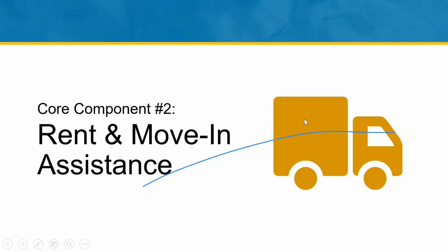I don't know what this blue line is on my screen. I think someone drew on there. I wish I knew how to erase it, but okay.